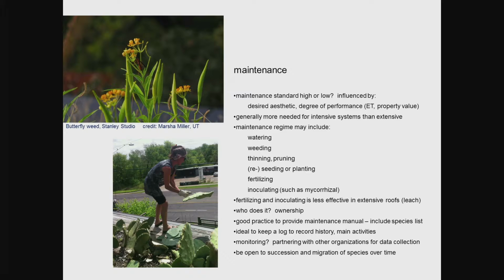And it's a good idea also to keep a log to record what you did when, just so that you know. And then monitoring is another thing that can happen, where you might partner with UT or watershed protection to measure runoff, so that more data can be generated.